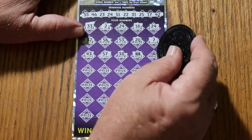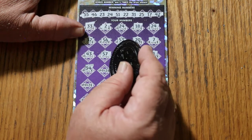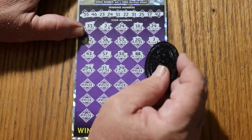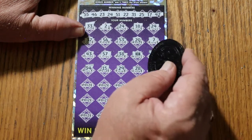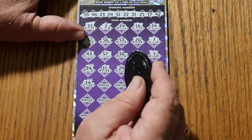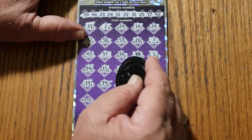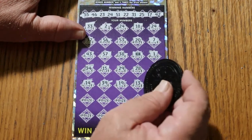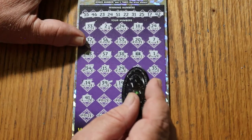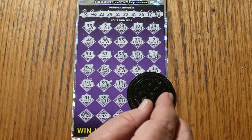Okay, let's see what else this ticket's got for us. Number 1. 34. My number 15. 29. 28. 35. 14. 39. 19. 13. Number 9. 41. Double nickels, 55, and we have another match. Okay, we're starting to collect matches.